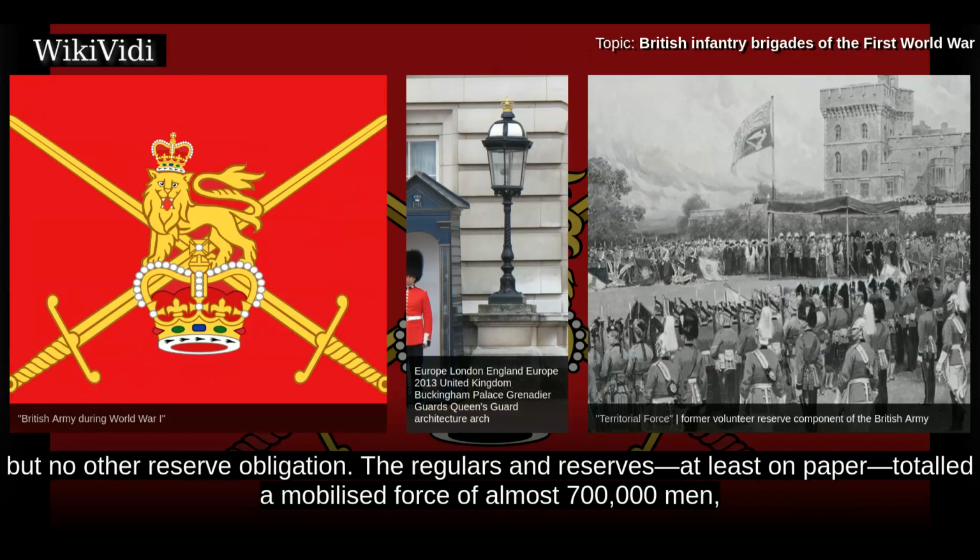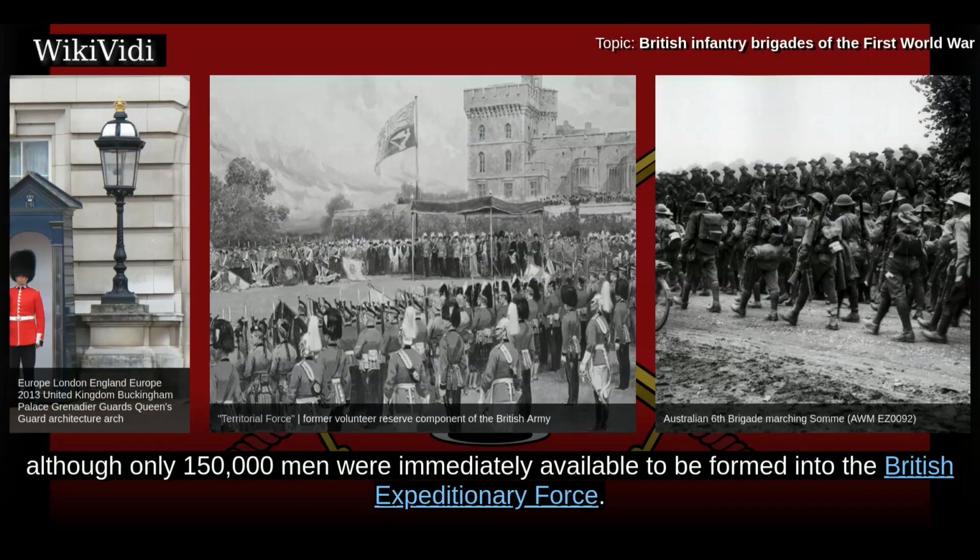The regulars and reserves, at least on paper, totaled a mobilized force of almost 700,000 men. Although only 150,000 men were immediately available to be formed into the British Expeditionary Force.